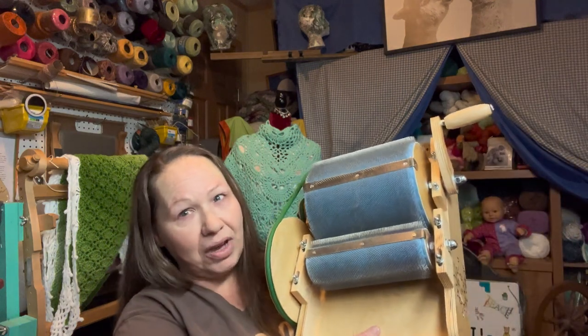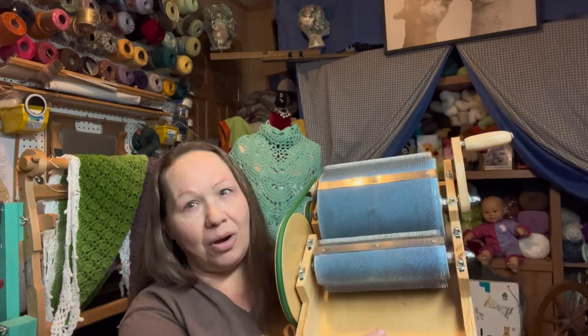So anyway, I have been saving for a drum carder for here in the channel for a long time. And just about the time I get to the point where I can, they're either sold out or the money has to go elsewhere and, you know, I can't do it. So when I opened up this huge heavy box that came, and this is what came out of it, a drum carder, y'all.